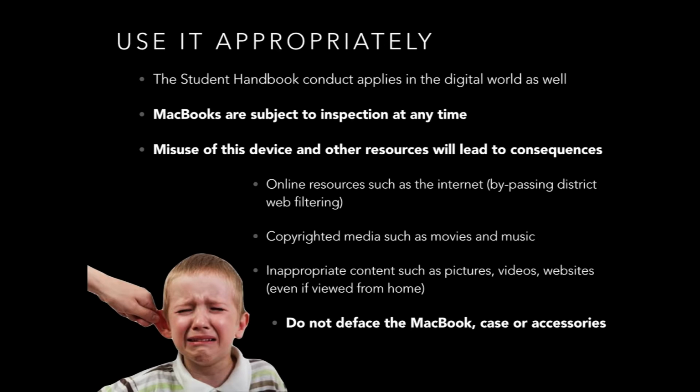Speaking of getting caught, the Student Handbook and Behavior Guide will apply to anything you do physically or digitally on your laptop. Your laptop is subject to inspection at any time. It is expected that you will follow all the rules listed in the off-campus use form and digital citizenship contract that you signed earlier. All internet traffic is logged daily.